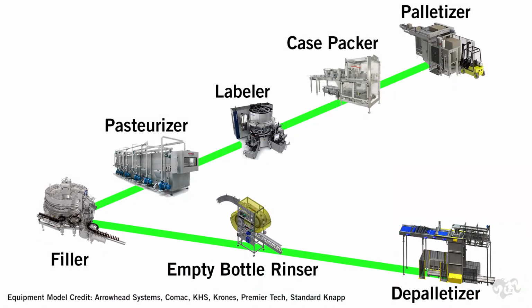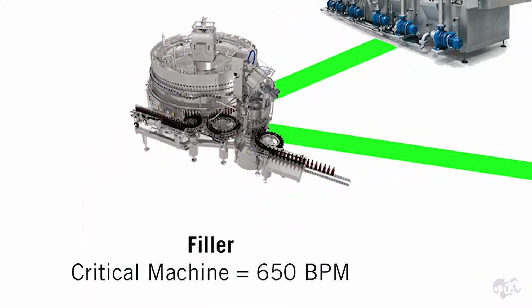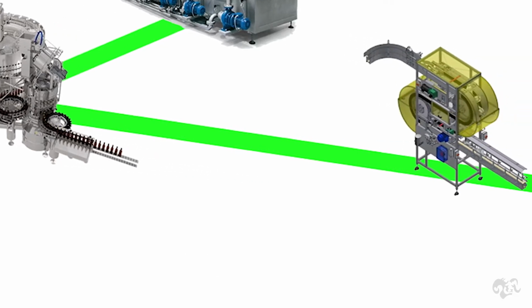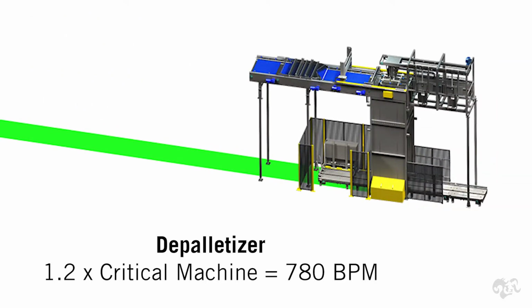In this case, we've drawn the beer line. The filler will be the critical machine set up at 650 bottles a minute. Upstream from that, we'll set the bottle rinser at 10% faster than the filler, 715 bottles a minute, and then we'll set the depalletizer 20% faster at 780 bottles a minute.